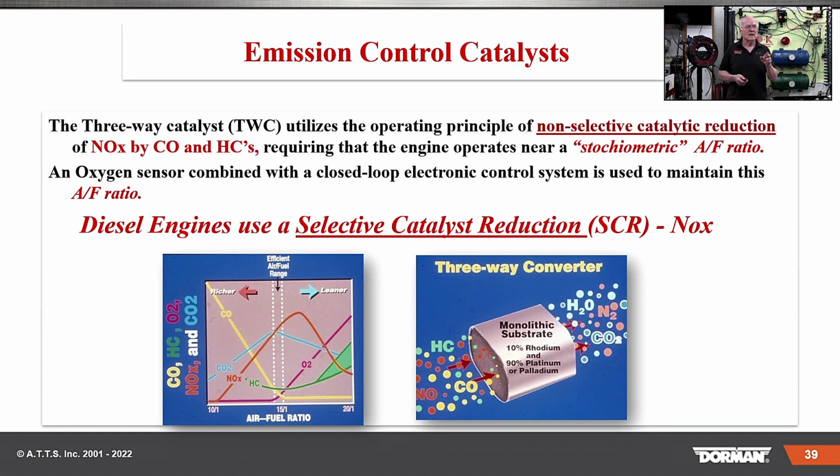Okay, now the three-way cat utilizes the operating principle of non-selective catalyst reduction of NOx by CO and HCs. So it's going to use the CO and HCs as a benefit, and your oxygen sensor goes back and forth. It stores oxygen to get rid of NOx. You go a little bit rich because lean is what NOx is loving. So we had a method of tethering back and forth at stoichiometric, and we were able to accomplish a lot, requiring that the engine operates near stoichiometric air-fuel ratio. An oxygen sensor combined with a closed-loop electronic control system is used to maintain this air-fuel ratio.